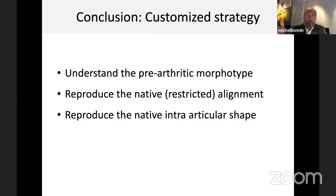And it's the direction we're going to explore here in Lyon and with other friends. And for now, we are quite happy with this option. Thank you for your attention.